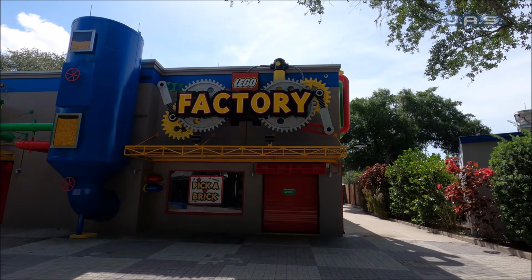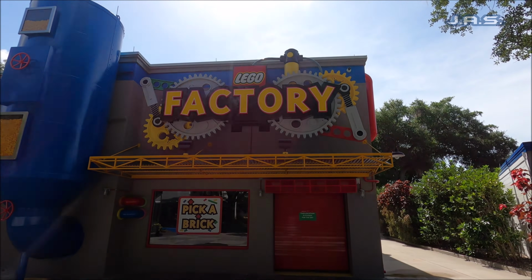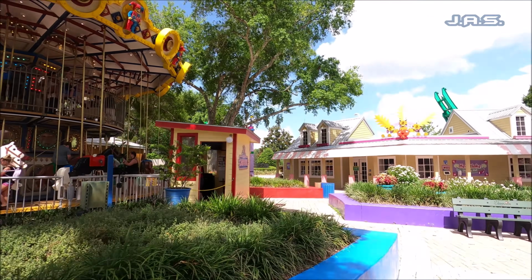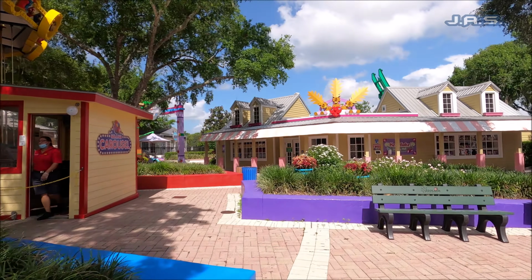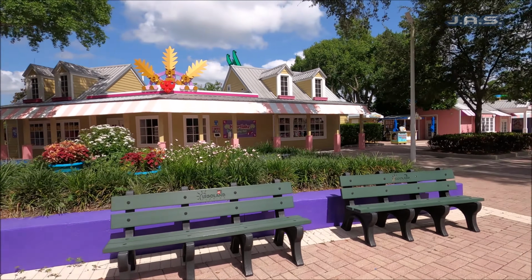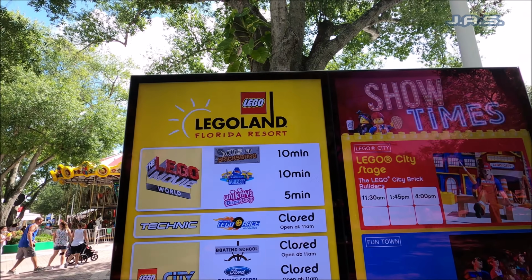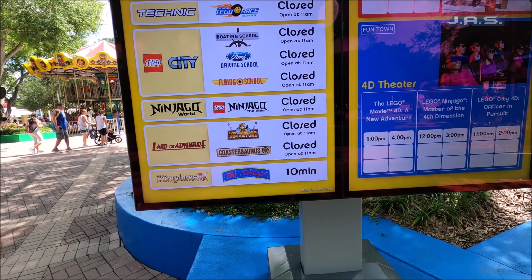Now, as far as the food, the entertainment, and things to see, this is something I'm going to lump together as one. You have to realize that this park is aimed towards kids, so it's not going to be so amazing for someone like yourself and me as adults. But for kids, like I said, I think they would really enjoy it.